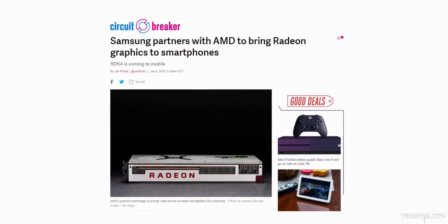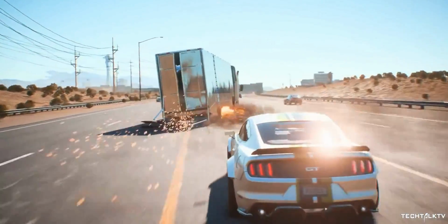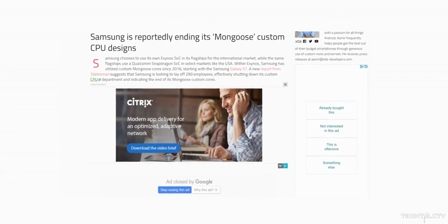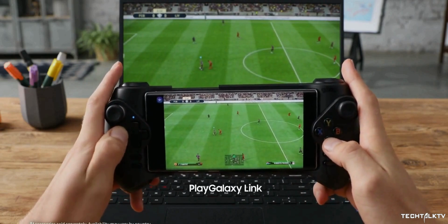Samsung has partnered with AMD to bring their Radeon graphics to Exynos, which on paper means better graphics than the Mali GPU. It's also possible that the graphics could be even better than Qualcomm's Adreno, which of course time will tell. Also, Samsung has decided to scrap their custom Mongoose cores and will directly use ARM's architecture just like Qualcomm does for their Snapdragon chips, which means the Exynos should perform on par with the Snapdragon chipsets.